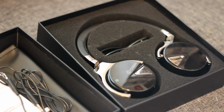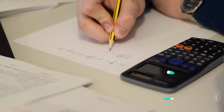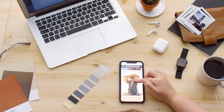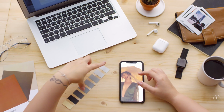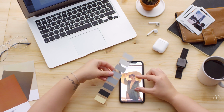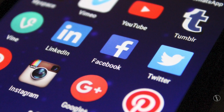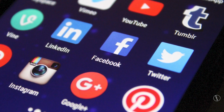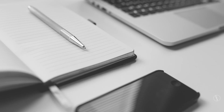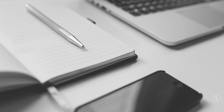Number 6, designate different tasks for different days. Depending on the work that you do for a living, you may be able to organize your days into different categories. For example, I know a photographer who spends every Monday planning out her social media posts for the week, which helps her market her business. So for your freelancing business, another day could be spent learning new skills or doing media management by reorganizing old files. Try to think about what tasks you do repeatedly throughout the week and see if it would make sense to devote a day to knocking out all of those tasks rather than having them spread out throughout the week.